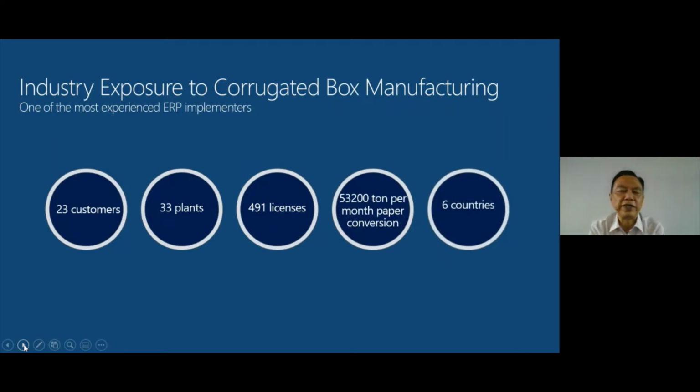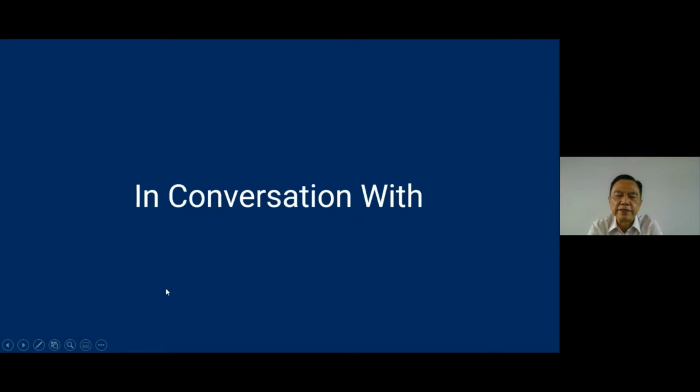So you can see their credentials. Many customers, many different countries. There's no barrier. A specialized ERP implementer, specifically just for this industry itself. And that's their strength. That's where I think Mr. Manoj can talk a little more about Samadhan and the specialty for this industry.